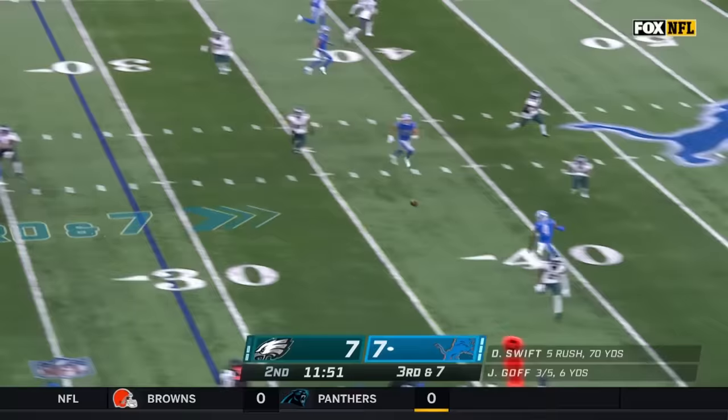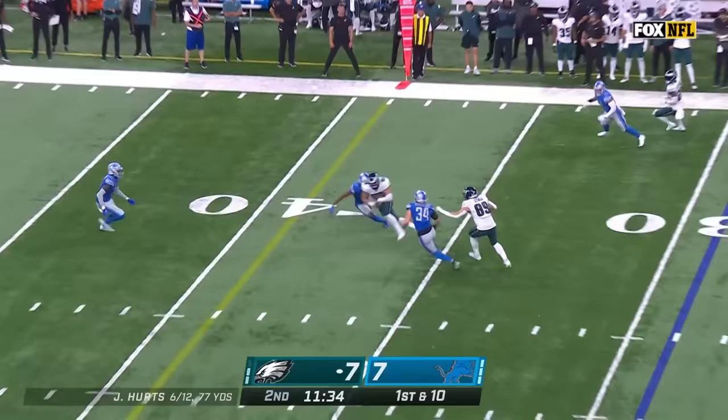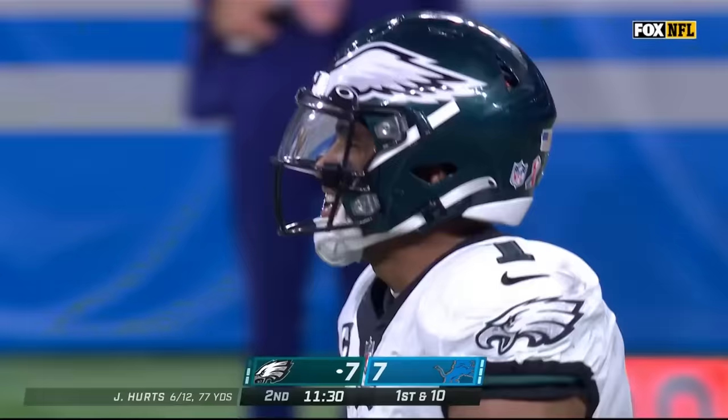Late blitz from Reddick. Goff incomplete. DJ Chark was the closest man to it. Jalen Hurts made it known that he'd love to have A.J. Brown. He's got him now. They'll go underneath here for Dallas Goedert, the excellent tight end. Picks up 11. Lions look like they're ready to bring heat.